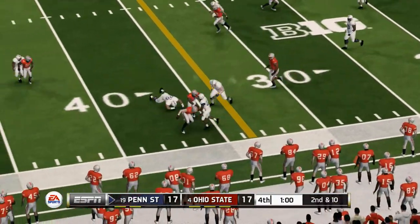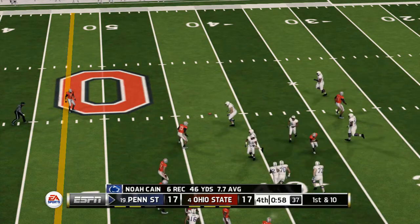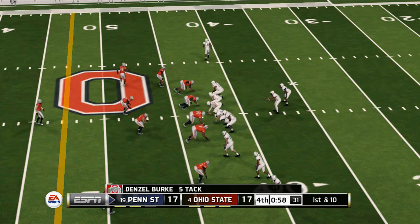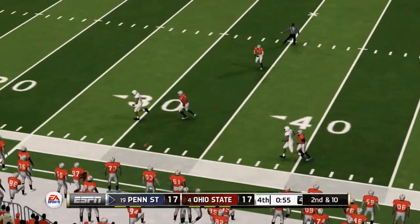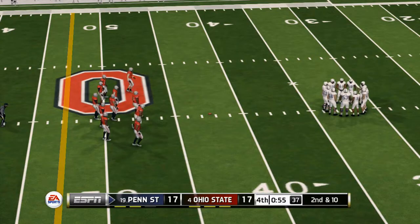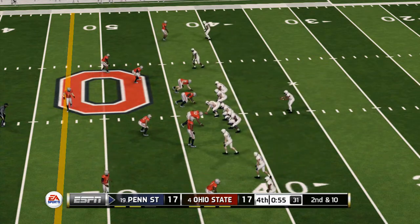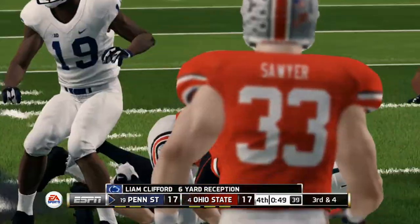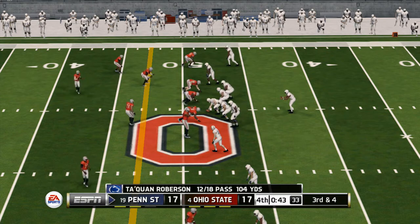Gets it off as he's hit. Complete. He's taken down right around the 42-yard line. Empty backfield. Quarterback in the gun. Five wide receivers. He gets rid of this one. From their own 42-yard line. Second down. They come out in a five-wide set. There's a strike complete. He's down. Under a minute left in the game.